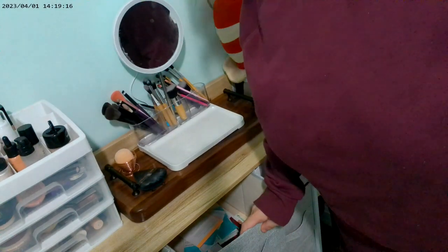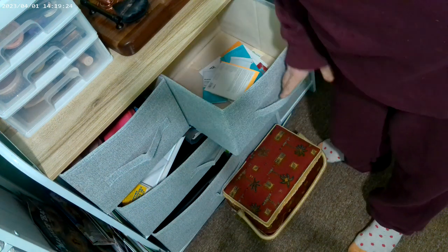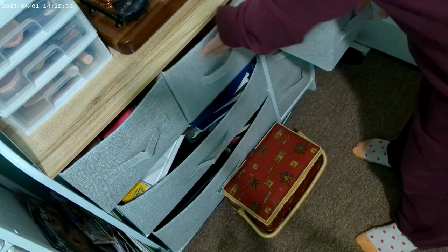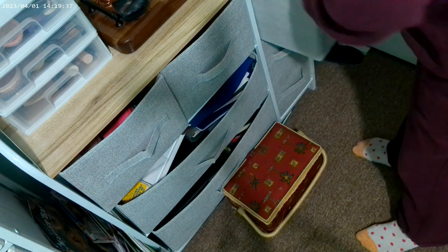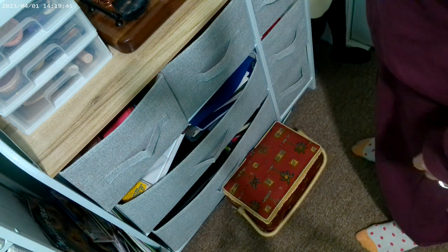So, what we have here, this is all of our makeup and skincare freebies, which will eventually go somewhere else. They'll go in the right places. This is makeup. This is my eye and lip tray. This is hair stuff. But yeah, that's what we're looking at.